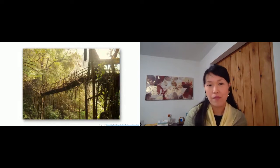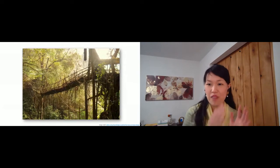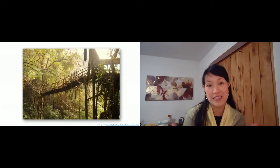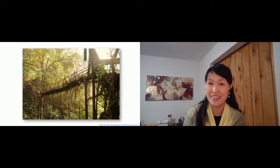The native people would plant these strangler fig trees on one side of the stream bank and then train it over time to the other side and for the roots to grow across the water. And this happens over the course of 2 lifetimes. And over that time, a super strong, resilient structure forms, one that can withstand the very heavy monsoons in that area, and then could also last for 500 years.